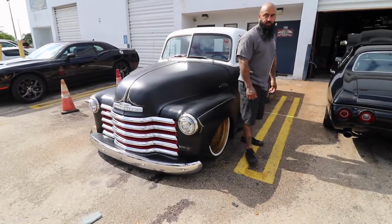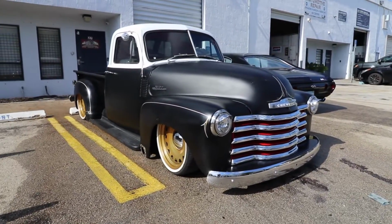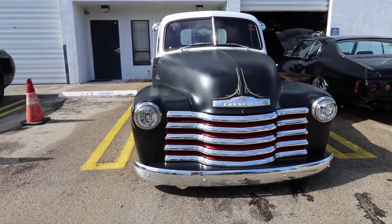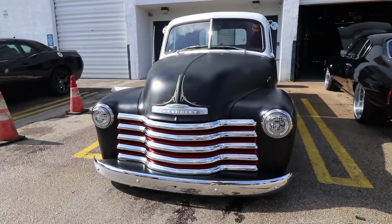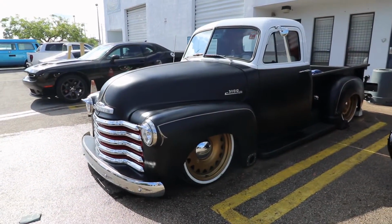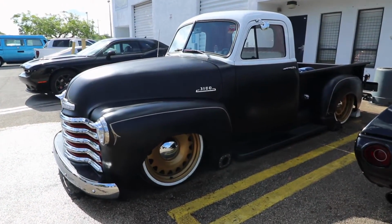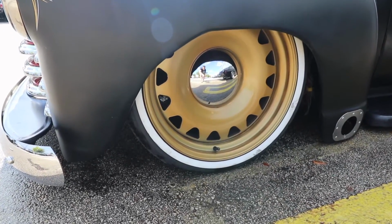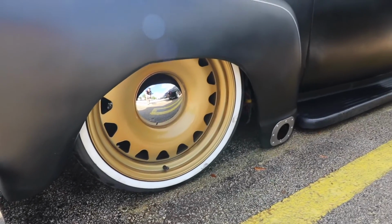And over here, what do we have? This is a 53 Chevy 3100. We're also doing an LS swap on this one here. About a year and a half ago, I did the full air ride on it, full Accuair, on steel wheels. So this time it's just an LS swap on it, a 5.3 off of an 04 Tahoe as well. This is all flat black with a pinstripe around the whole truck.